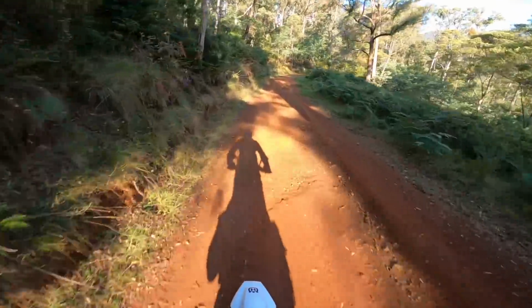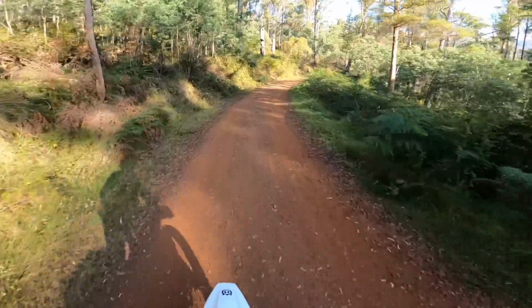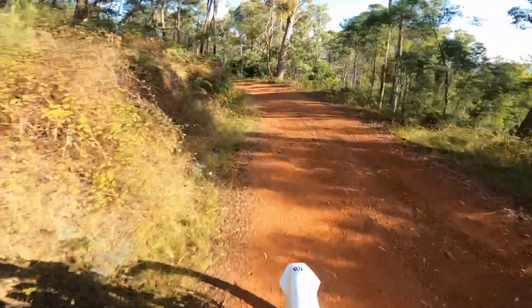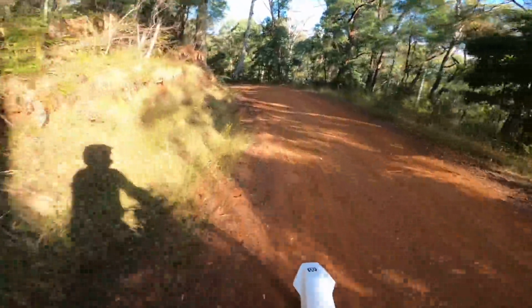Soil change. There's the high country red clay. You definitely don't want to be on that sort of stuff, particularly when it's wet. We're going to take a track tomorrow, 16-mile Jeep track. That's a great example of a track that just can change.